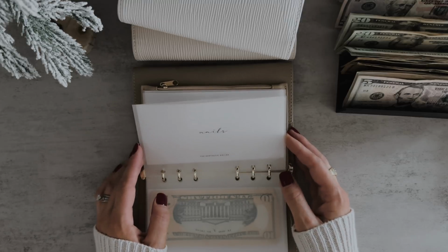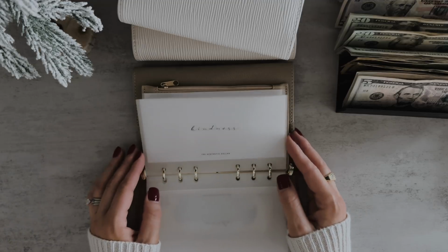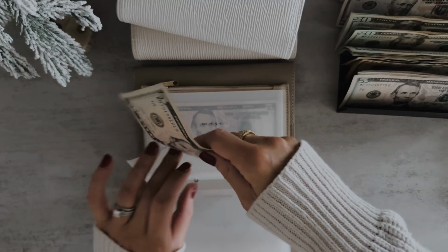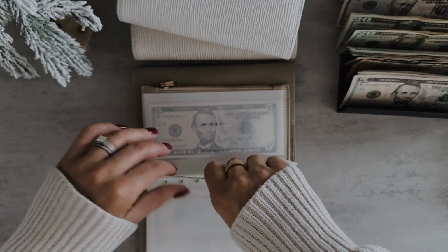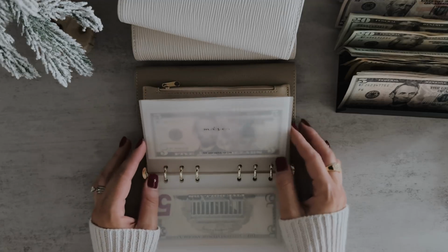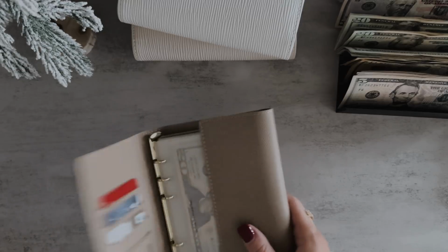Nails, I just got a pedicure with my mother-in-law and my daughter Rowan, so that is completely empty. Kindness is going to be getting a $5. So I put a $5 bill in the tip jar when I went through the drive-through to get coffee. And then miscellaneous still has $5, so we're gonna roll that over too. So there we go. The wallet is all ready to go for the week.